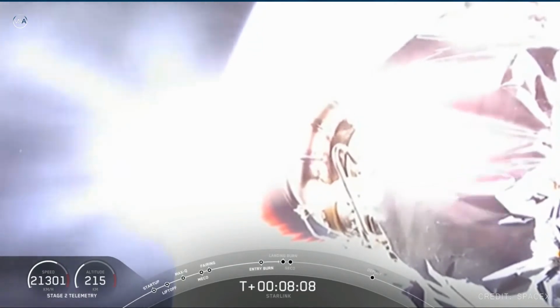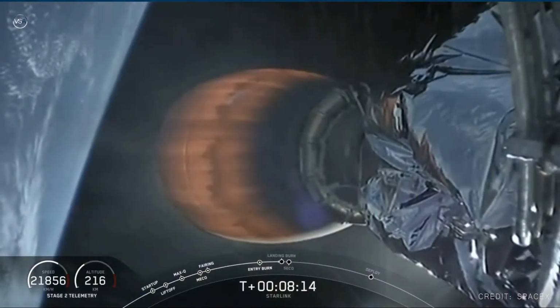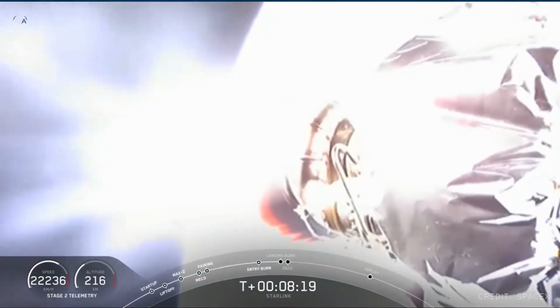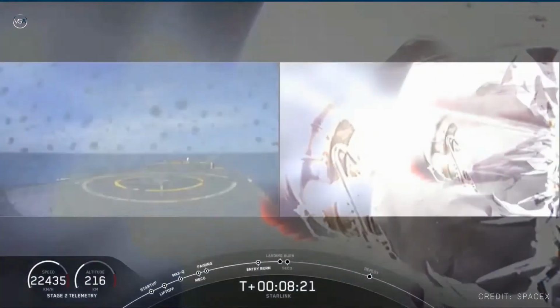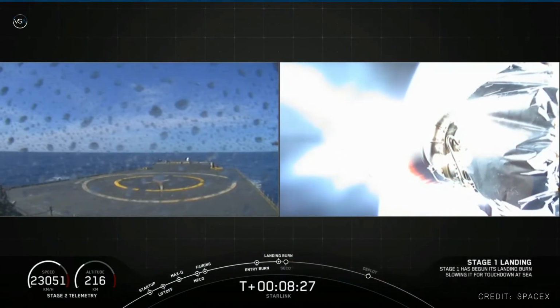All right, MVAC D is beginning to throttle down, getting ready for that second engine cutoff. Stage 1, landing burn, startup. Entering terminal guidance. All right, that landing burn has started. Let's see if we can see the plume in the view from the drone ship.